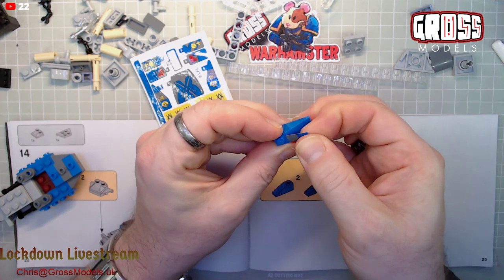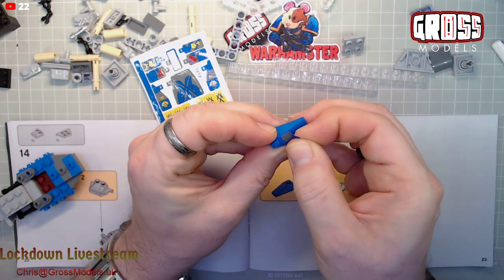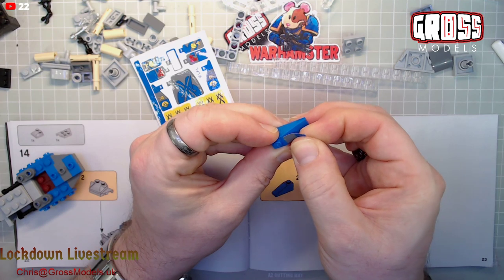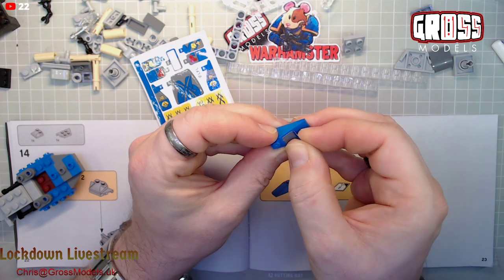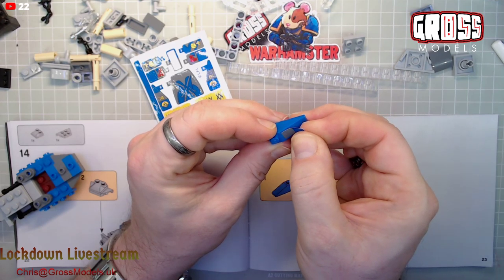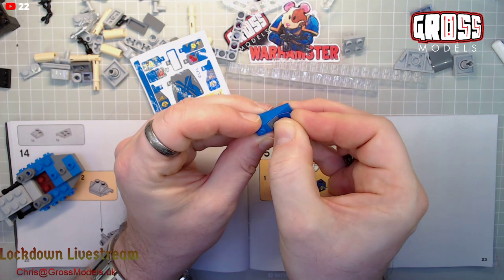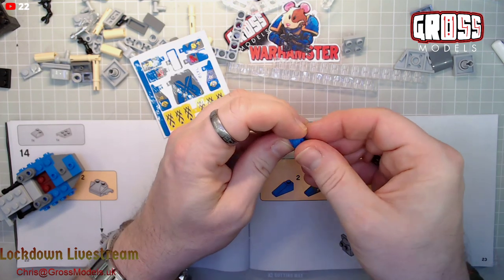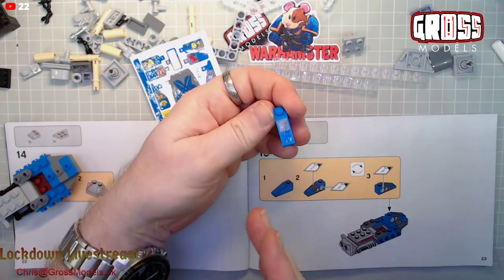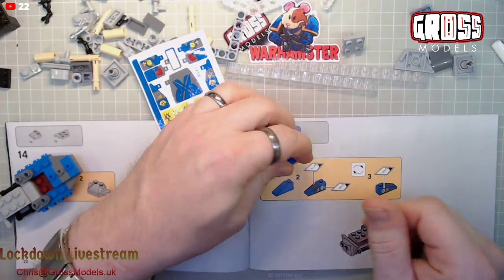I'm strongly tempted to put this deliberately slightly on an angle just because it would annoy the hell out of Fox. But equally, I'd quite like this to look quite good. So I'm going to put it on fairly straight, but slightly at an angle, obviously, and slightly off to one side. So there we go. Lewis is going off for a drive.